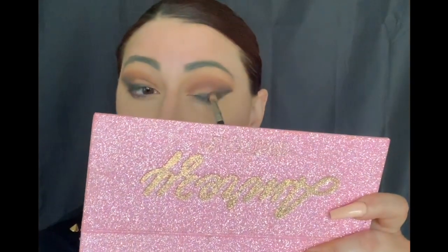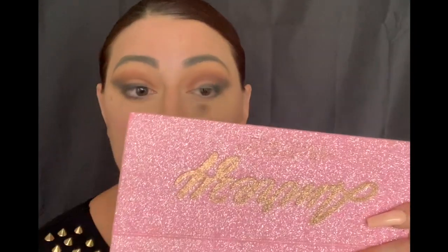So you guys can just see right there, the diffusion of this versus that. Way different. This is not blended. I look like a cartoon character. I'm really blending aggressively. You don't have to be as aggressive as me. I just tend to be aggressive in general.